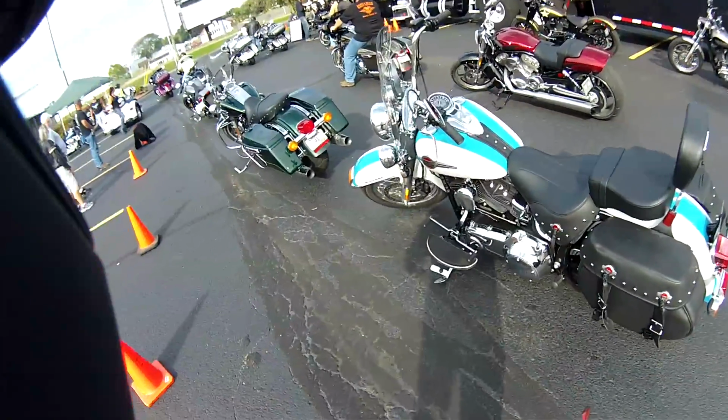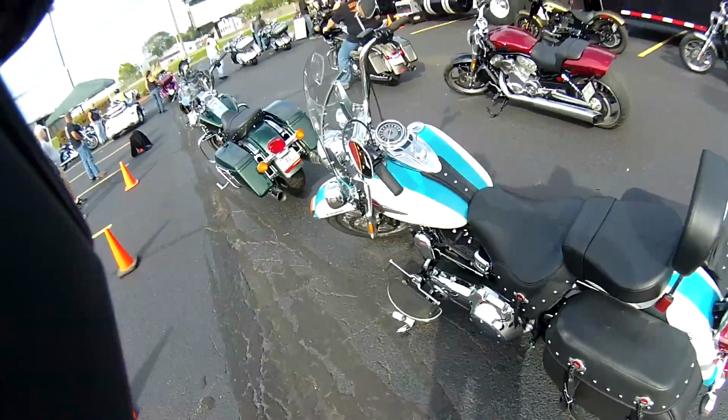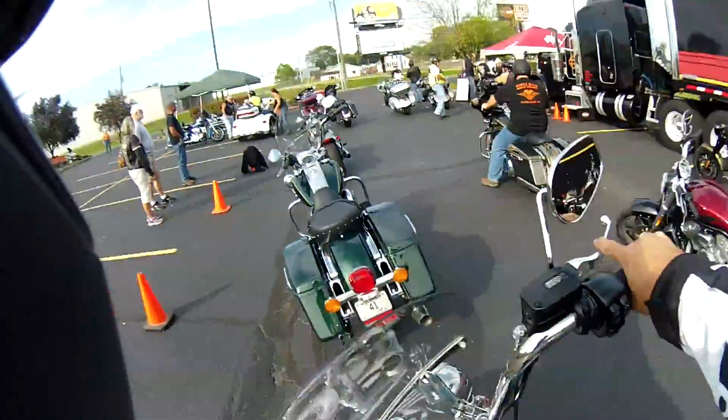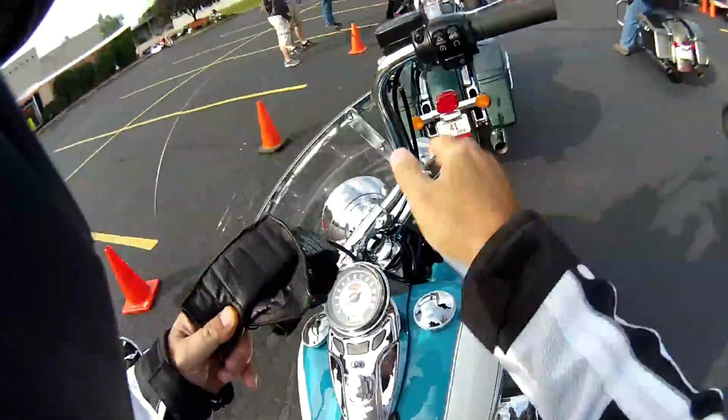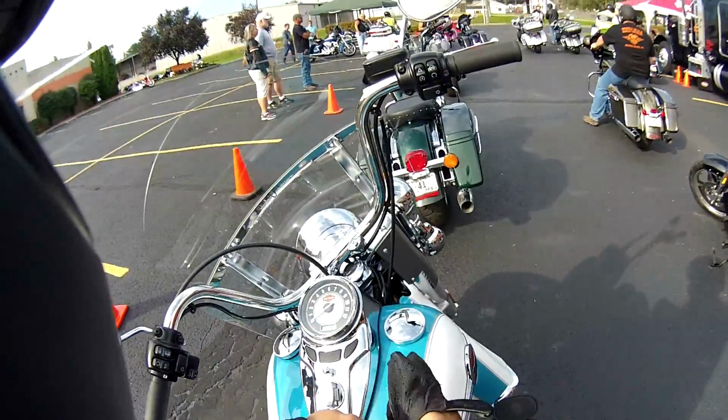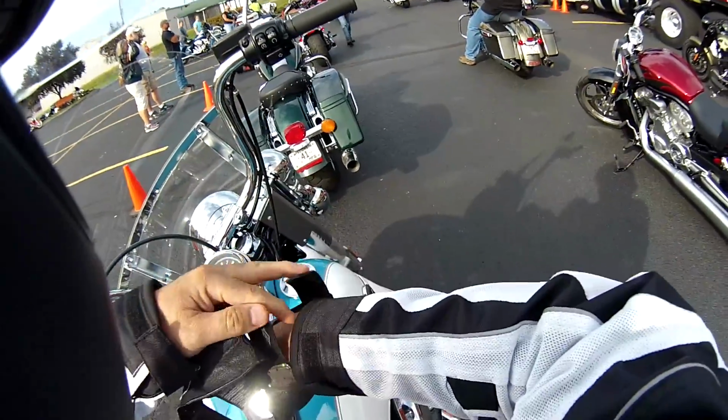Alright, so we're going to ride the Harley Heritage. It's one of my favorite bikes. This is the new 2016 model. This is the one Henry was just on. And it is a good ride.